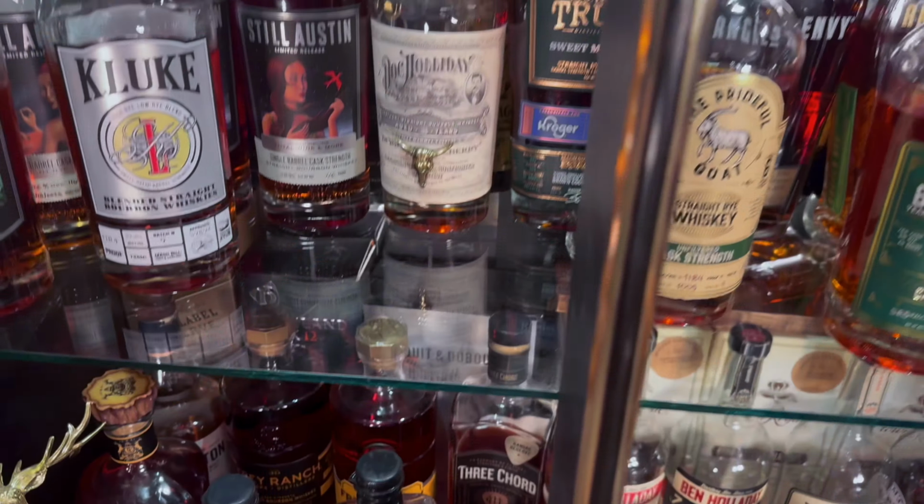I am Mr. Sam, and I have six Blue Note samples from Blue Note. Usually when you do a single barrel pick, you get three samples to choose from. Not with Blue Note. I got three ryes and three bourbons. Stick around and see which one I like.